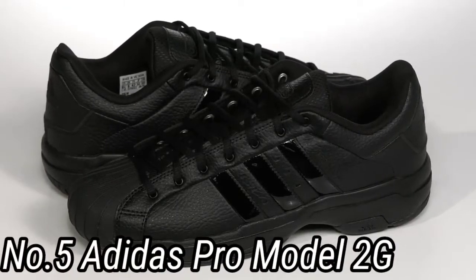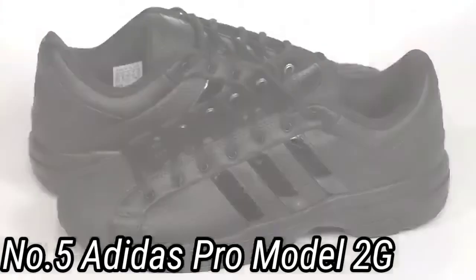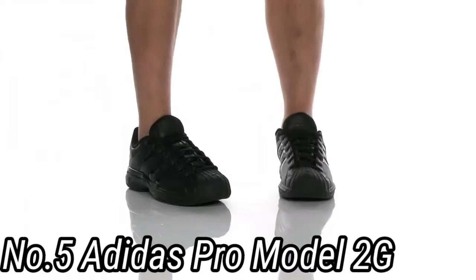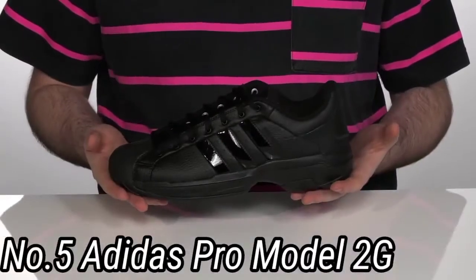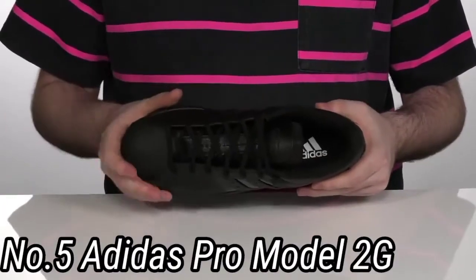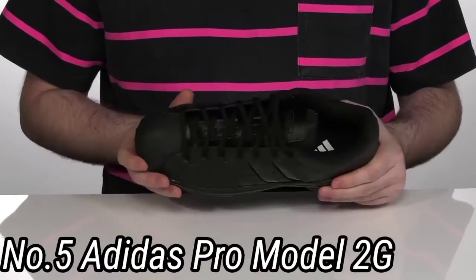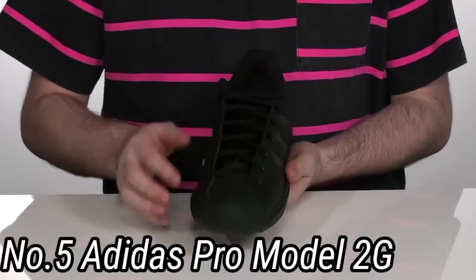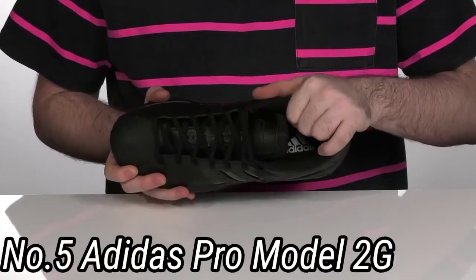Number 5. Adidas Pro Model 2G. Basketball players and enthusiasts are fiercely loyal to shoe models that they love, so brands release retros to appease them. The retro model Adidas Pro Model 2G was already a huge fan fave, but it still went above and beyond to offer something new. It has a new cushioning setup, which we think is among the best things that ever happened to it. The midsole tooling was just so comfortable that we didn't have qualms wearing it the whole day.